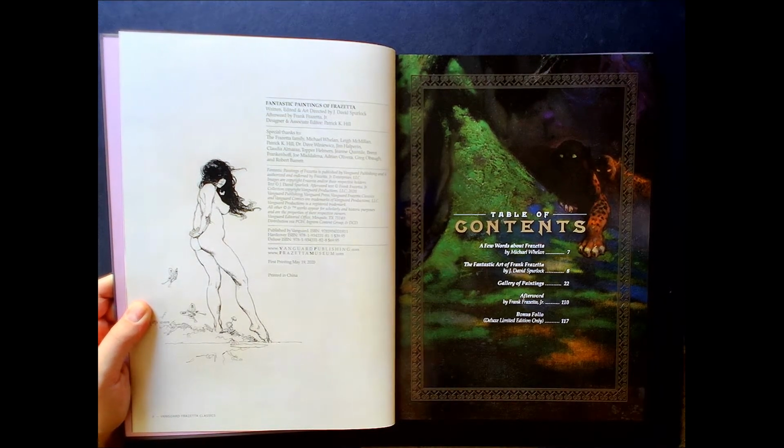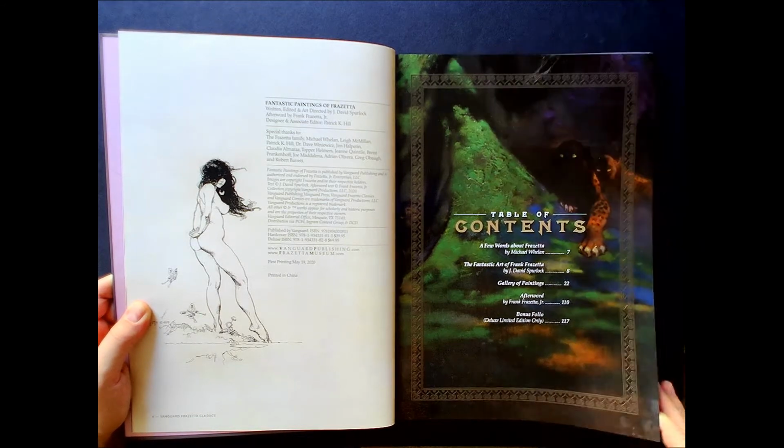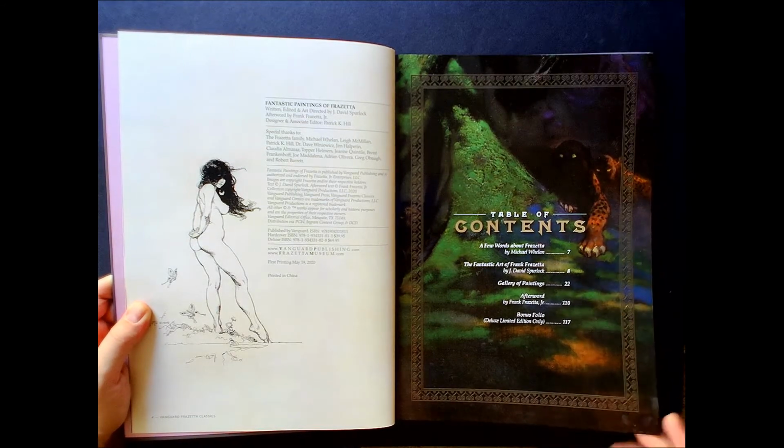I ordered it pre-pandemic. It took a while because of the lockdown and everything, but about a month after lockdown, I had almost forgotten that I ordered it, and I was pleasantly surprised when I saw it was on the invoice from Diamond. I can't even tell you how amazing this book really is. Seriously, one of the best artists of the 20th century, hands down.